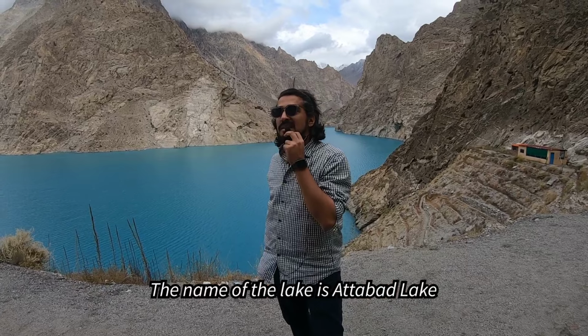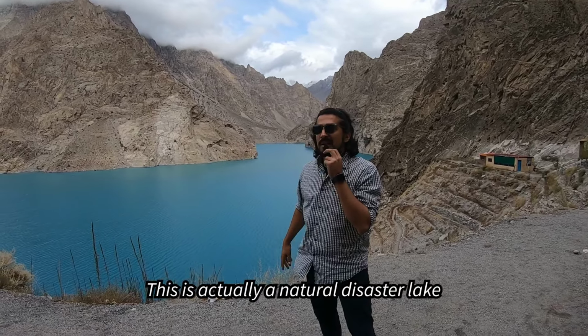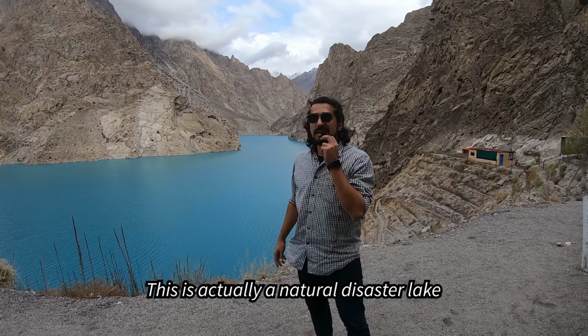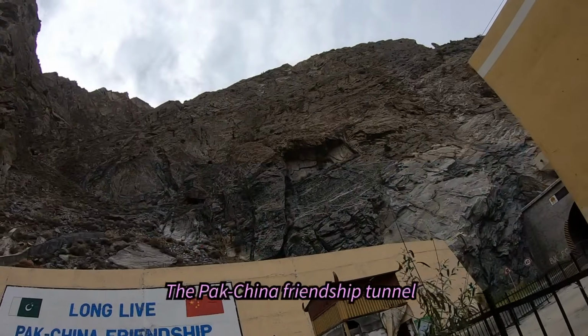So the name of the lake is Attabad Lake. Attabad was the name of the area over here. So this is actually a natural disaster lake. Okay, this lake was formed in 2010, almost there.